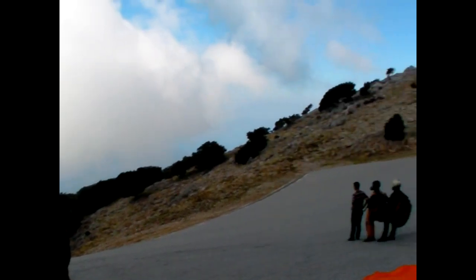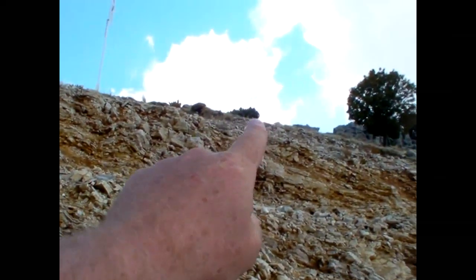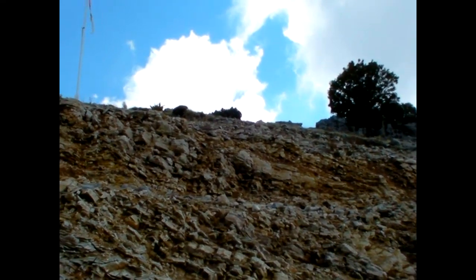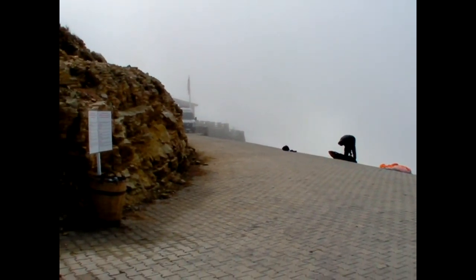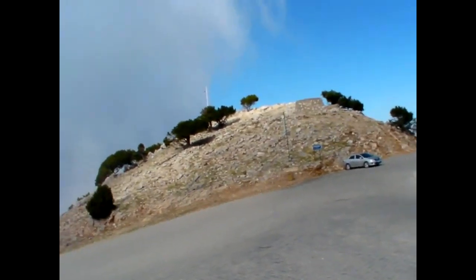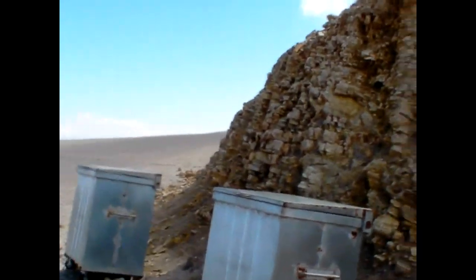If this is no good as a takeoff and it's northerly, there is a takeoff just up above the hill, just up there, a few hundred feet. You have to walk up, and a northerly takeoff. I'll probably show you that in a bit. The south takeoff at Babadag, and it's in cloud, as you can see. This is the ambulance just around the corner, and the wind's a little bit over the back, so I'm going to just walk up to the north takeoff, the lower north takeoff.